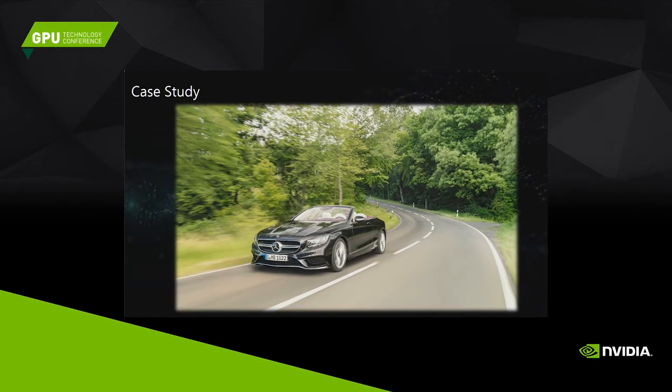I would like to focus a little bit on the behavior modeling. And I don't want to talk about a concept or a prototype or a research. I want to talk about a product. And today I chose a product to discuss with you and dive deeper into. The case study I brought with me is our latest S-Class, or newest S-Class Cabriolet. This is a car that we showed at the Frankfurt Auto Show a few weeks ago.